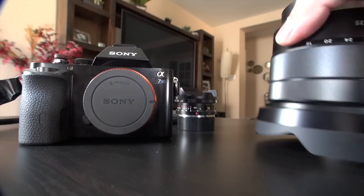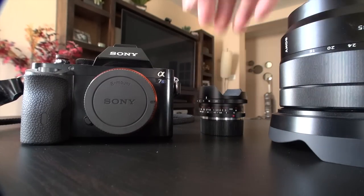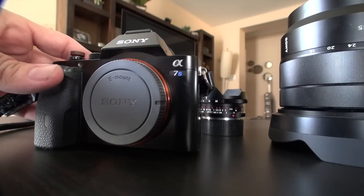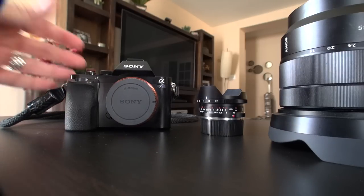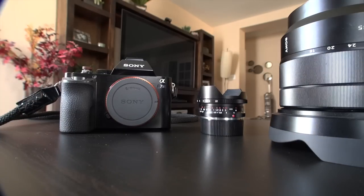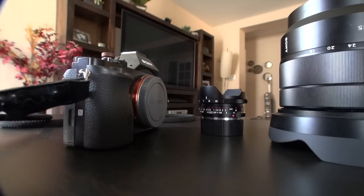I'm here today with a brand new Sony lens, a not so new lens, and the Sony A7S camera, which has been my go-to #1 camera since its launch. This is now mid-November 2014. We're coming up on the Christmas season yet again. But man, this A7S is a powerhouse camera.